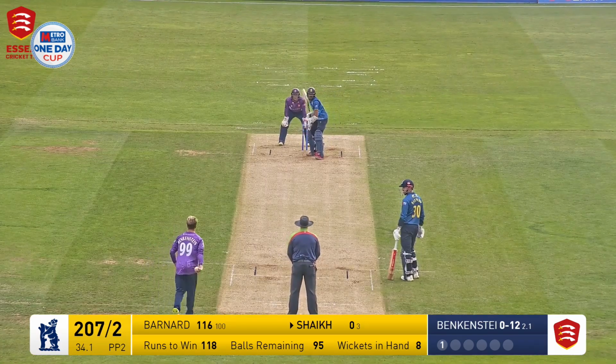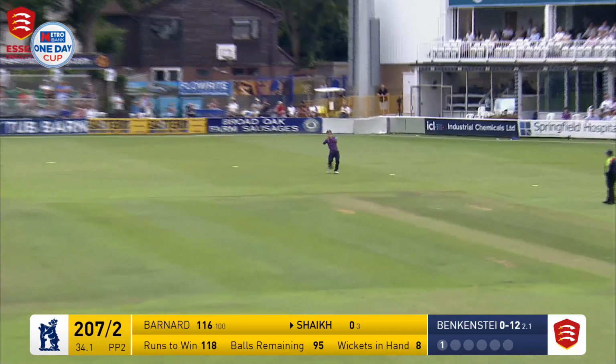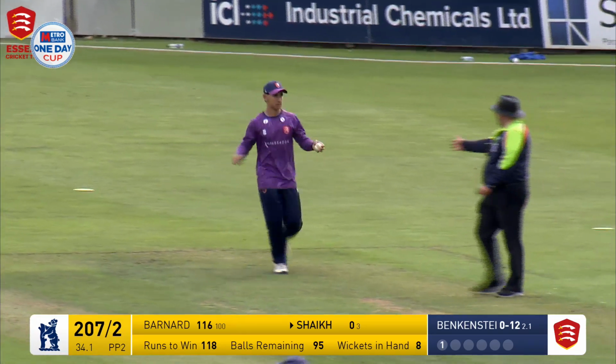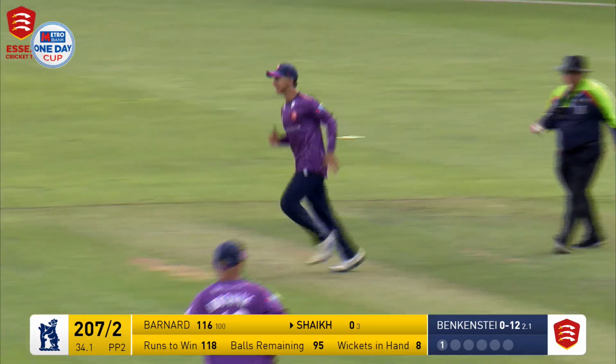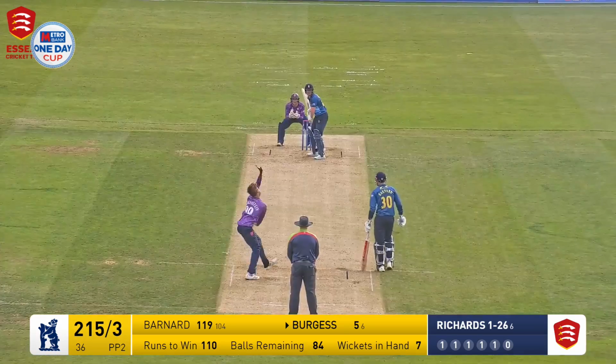Warwickshire not reaching the target, but just losing wickets. Benkenstein in again. Oh, and that's swept up in the air and gone. And Shake is out now. Just thinking, I'm going to help that one around the corner, and I'll pick up 4 runs here, and he hasn't got enough on it. Did the bulk of the work.